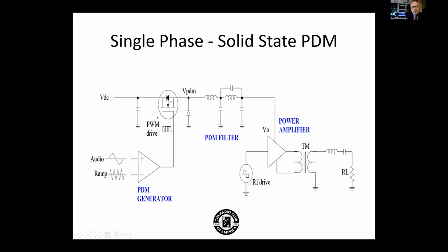This is then fed to a switching device. In this case, we're looking at a solid state FET device, but it could be a vacuum tube as well. This device is connected in series with the DC power supply that feeds the power amplifier. So the DC supply is switched here, and then it is fed through a low pass filter, which filters out the PDM switching frequency and integrates these pulses back into a smooth analog waveform that then is applied to the power amplifier.